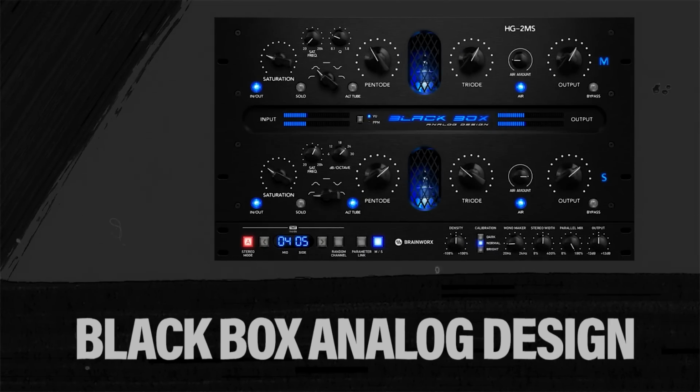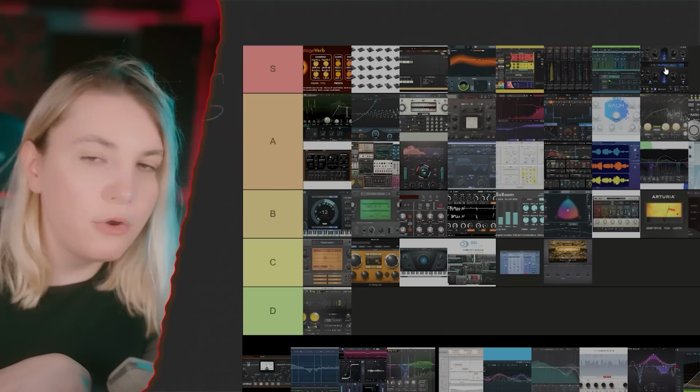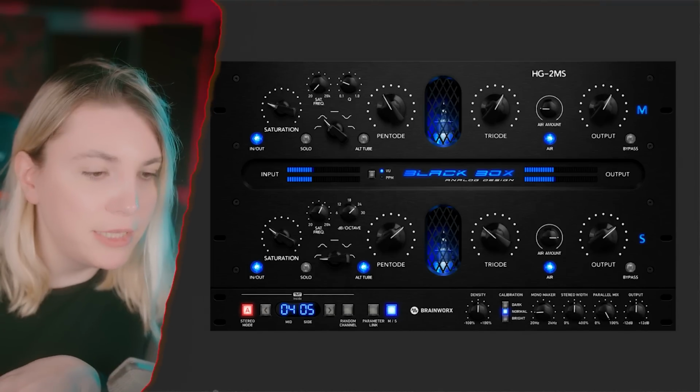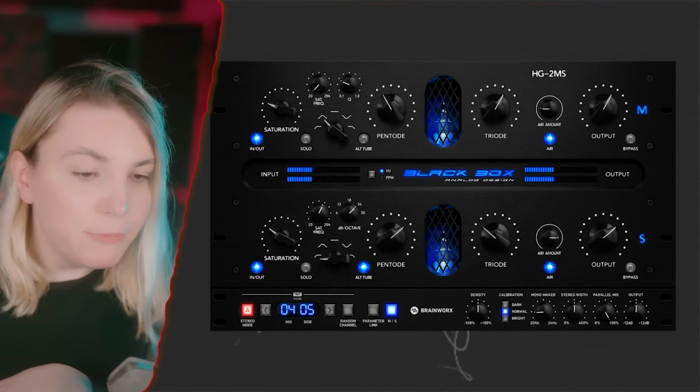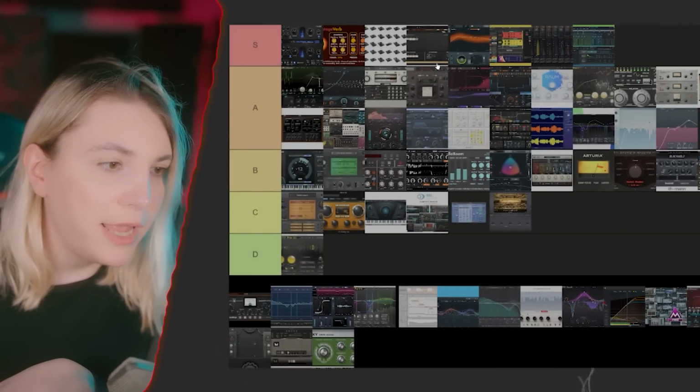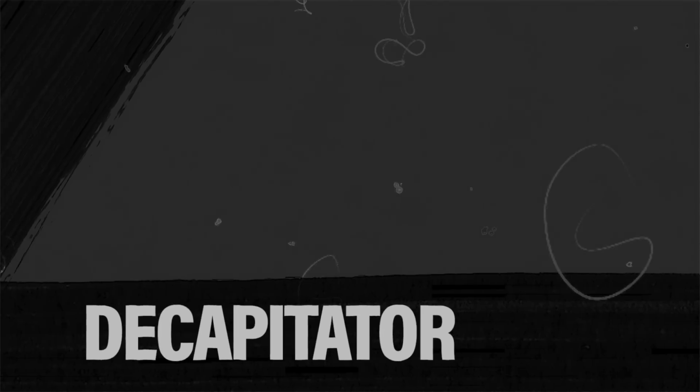Here we go, my favorite analog saturation plugin. Straight into early S tier. Let's check the price. Oh my god, it's only $24 at the moment. It's very versatile. You can do sidechain processing, mid-side processing, 3 types of saturation at once. Sounds stellar. You know what? For that price, it goes straight to the S tier. It's in my every single project. It's amazing.